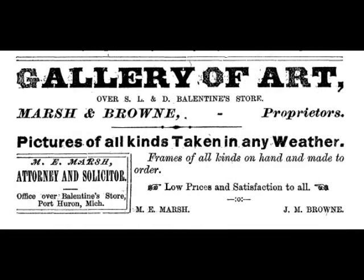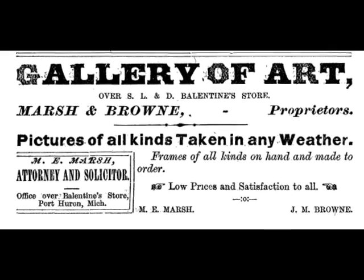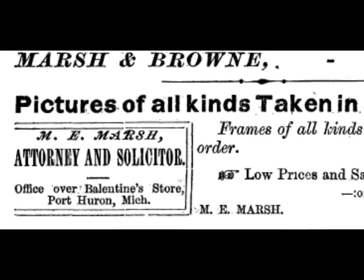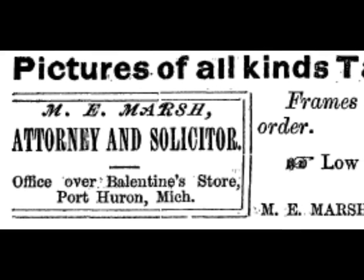According to this ad, it looked like whatever space they had available, they rented it out. Here we have the gallery of art over the Valentine building and one of the compartments up there, one of the rooms. And it also looks like part of that partnership of Marsh and Brown was also an attorney there, as you can see from the bottom left-hand corner.